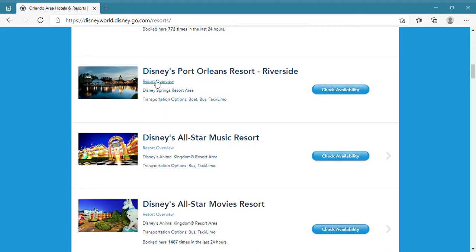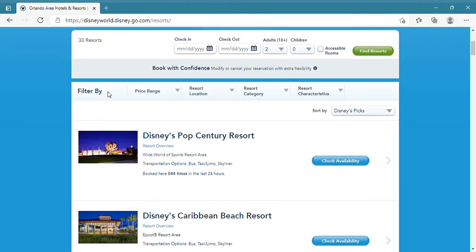You'll see there's links to have a resort overview, shows you kind of where it is and the transportation options at each resort. You can filter by a price range, the location. There are different resorts closer to different parks. So if you know you want to go to a specific park multiple times, it might be beneficial to stay in a resort that's close to that park.